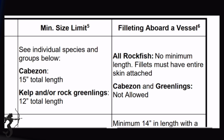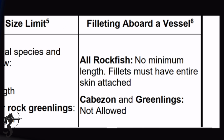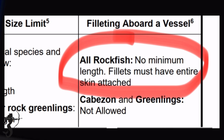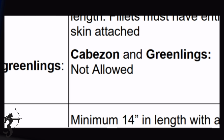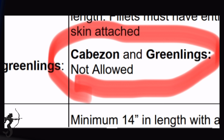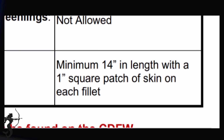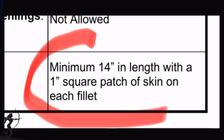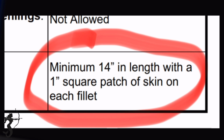If you're going to fillet any fish, the rockfish don't have a minimum length on the fillets, but you have to leave all of their skin attached. For the cabezon and greenlings, you're not allowed to fillet them. Don't think about it. For the lingcod, the fillet has to be at least 14 inches long, and you have to leave a 1-inch square patch of skin on each fillet.